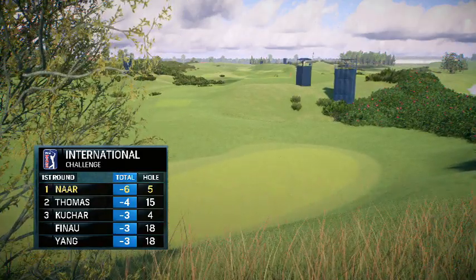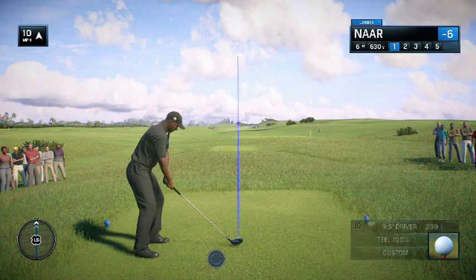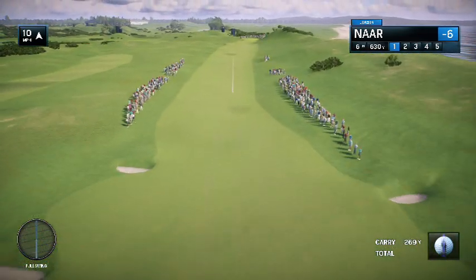What a good hole. They call it the slopes, and the rough off the right-hand side of the green, really some of the most punishing on the entire course. Yeah, and the one thing you don't want to do is actually leave it up there on that high side, because it means that you'll be chipping downhill.